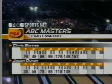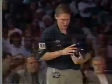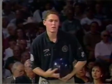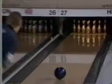Well, Jason Duran on pace for a 258 max. Chris Barnes only a 247. And Jason Duran will be finishing off on the most difficult of the 2 lanes. It will be interesting. 9th frame for Barnes. Foundation frame, 9th frame, very important to strike here.